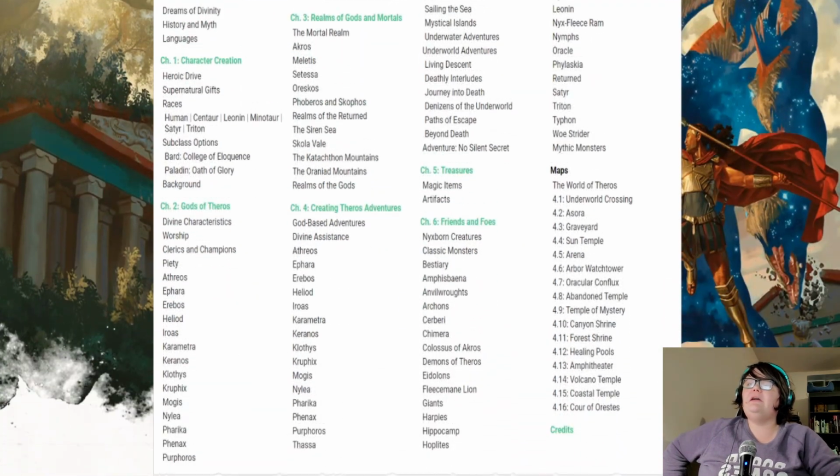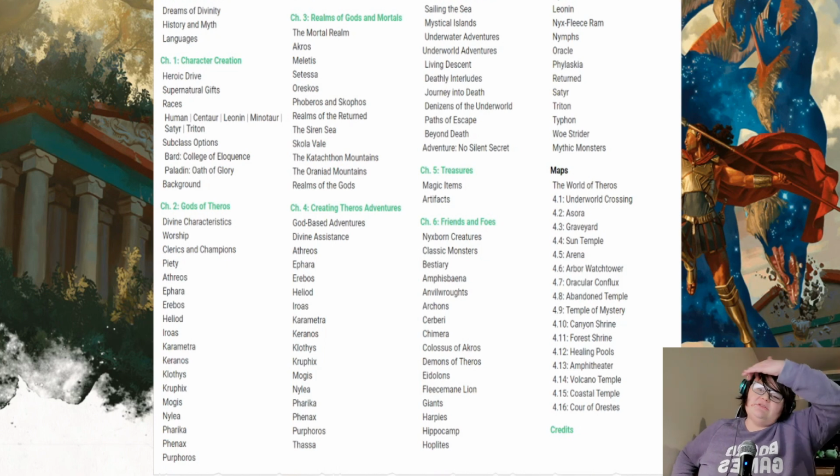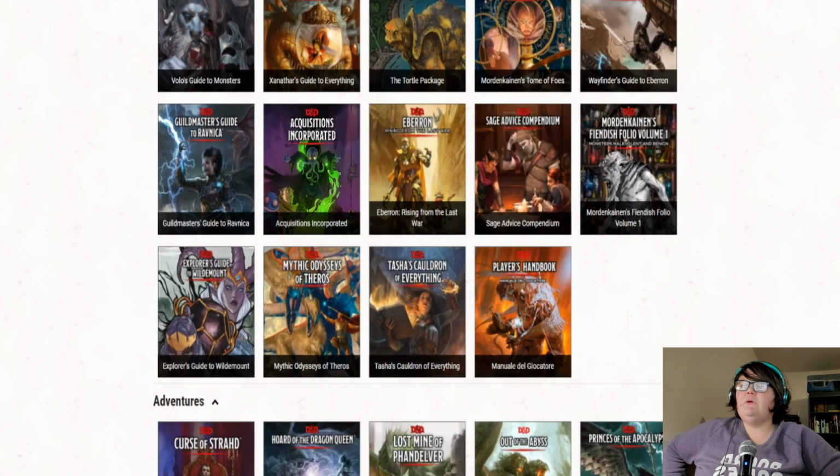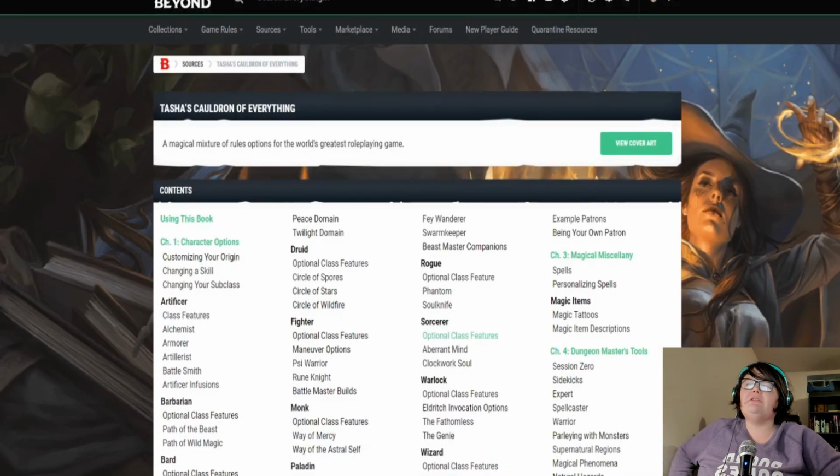Next up is Mythic Odysseys of Theros. If you're playing in Theros, you probably need this book. If you like to play in ancient Greece, then this is a great book to reference for inspiration for that kind of play. But if you don't plan to play in Theros, you should still buy this book because it's got really cool monsters that I think are some of the best designs in 5th edition. Like I said, all the Magic the Gathering books have good monsters, so still buy it. Buy this one too.